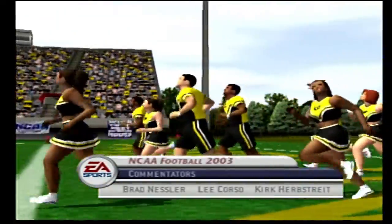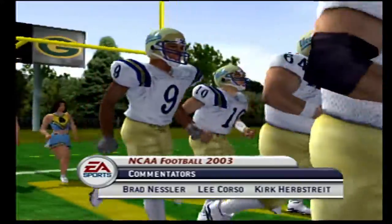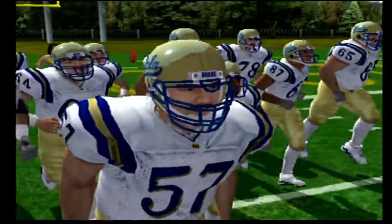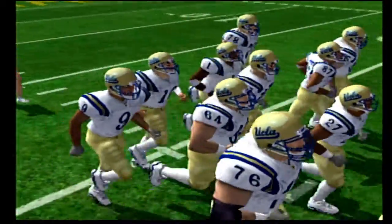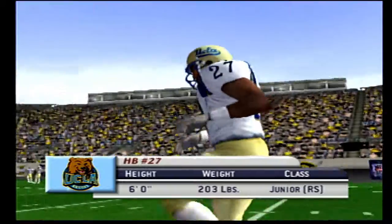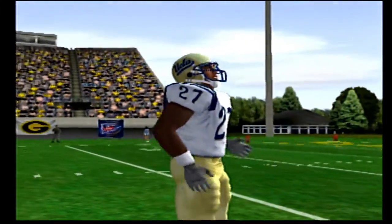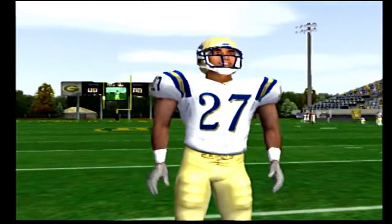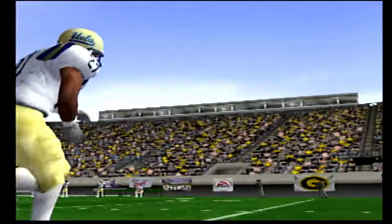Brad Nessler, Lee Corso, and Kirk Herbstreit here, ready and excited to bring you what appears to be another great gridiron matchup. The Bruins come out like they're just going to roll over this team. What do you think about that, Herbie? Yeah, unfortunately, this one won't be much of a contest. Grambling State has spent all week trying to figure out how they're going to slow this running back down. Well, Lee, in my opinion, they could have spent all year. It still won't matter. He's going to have a big day and a big win.